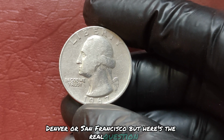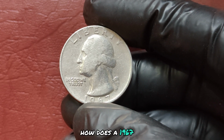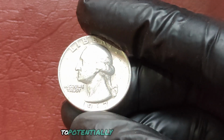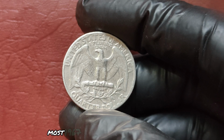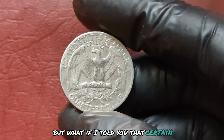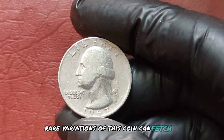But here's the real question. How does a 1967 no-mint mark quarter go from being a common pocket change coin to potentially worth millions? Most 1967 quarters are pretty common, but what if I told you that certain rare variations of this coin can fetch a fortune?